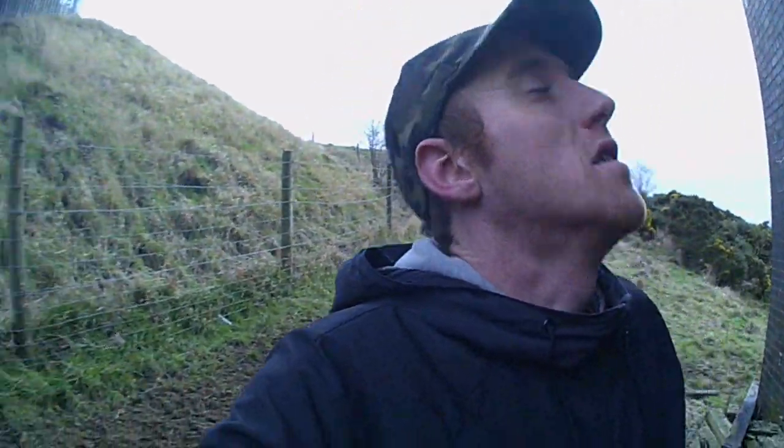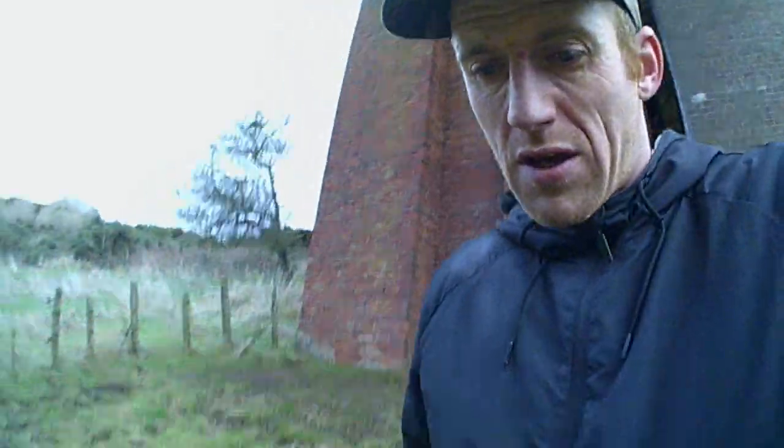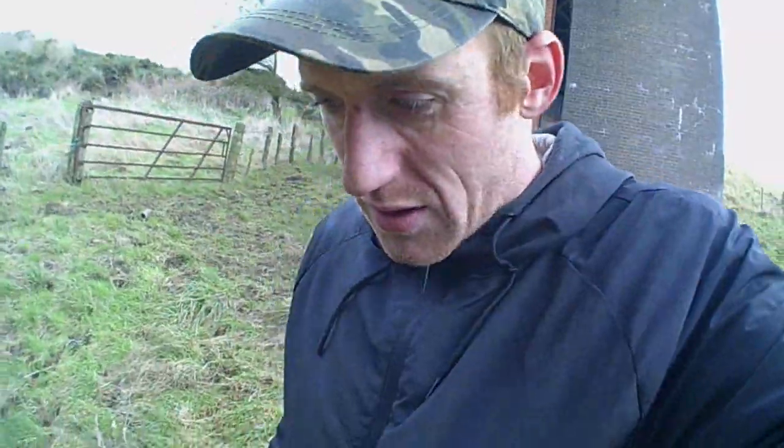Oh, the wind's getting strong. I'm walking down this path where normally cows come. Proper winter storms, folks. We'll go back down between the pillars of this historical monument. The noise under a bridge like this when a train goes over is scary. The centre bit of this bridge is incredible just because of the height of it. It truly is an amazing piece of engineering.